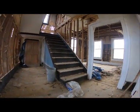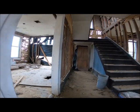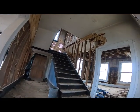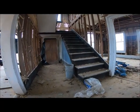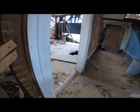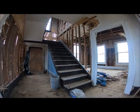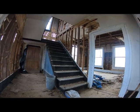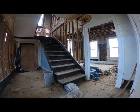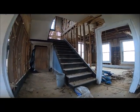So let's see if we can get an inside view. Here's an inside shot. You can see the guts of the home. It's very skeleton, and it looks to be, except for the floor, in marvelous condition for how long it's been abandoned. Going based off of information on public websites, it hasn't been occupied since at least the 80s or mid-90s.